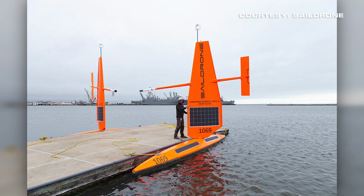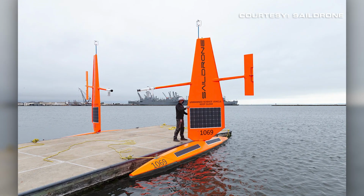Here to join us and talk a little bit more about Saildrones is the Director of Mission Management, Julia Paxton. Julia, will you tell me a little bit more about what a Saildrone is? So Saildrone is a company based out here in Alameda, California, and we build and operate autonomous uncrewed surface vehicles for the purpose of collecting oceanographic data.